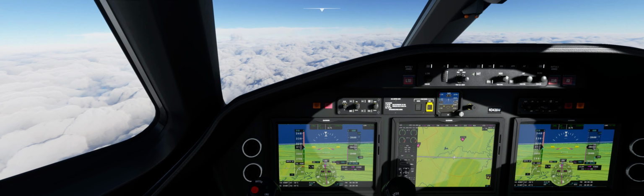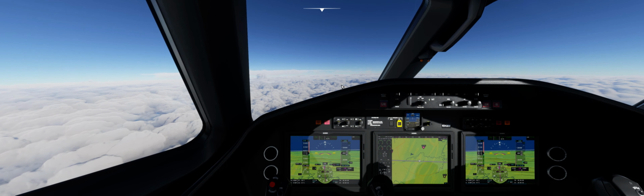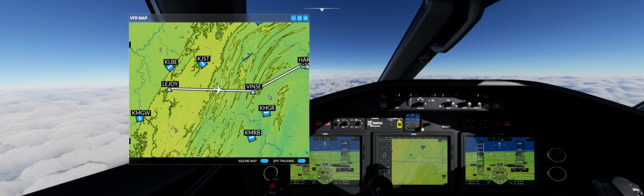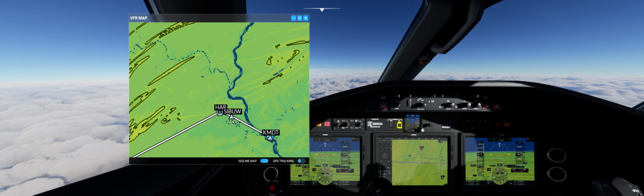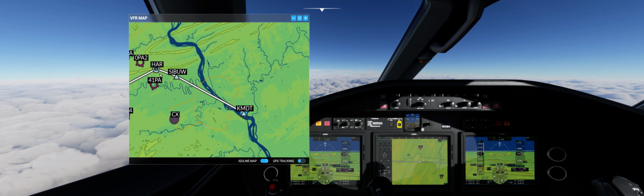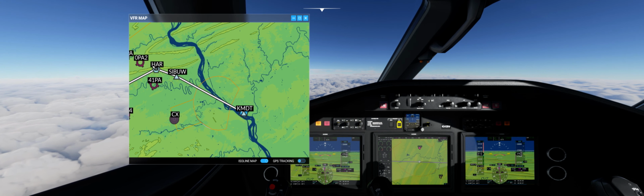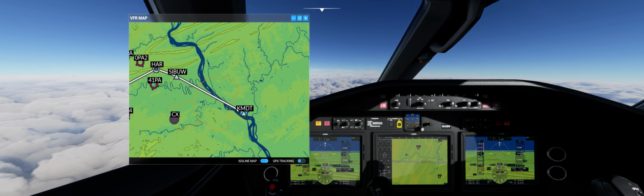This is kind of a straight-in approach. If you see here, look. See what I mean? We get to Harrisburg. That's the VOR frequency that I just inputted. Then we basically make a right turn and head straight in.